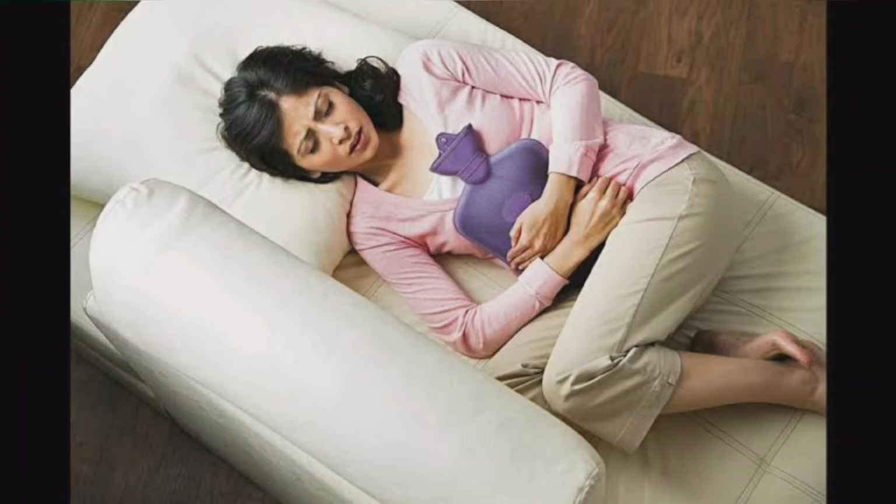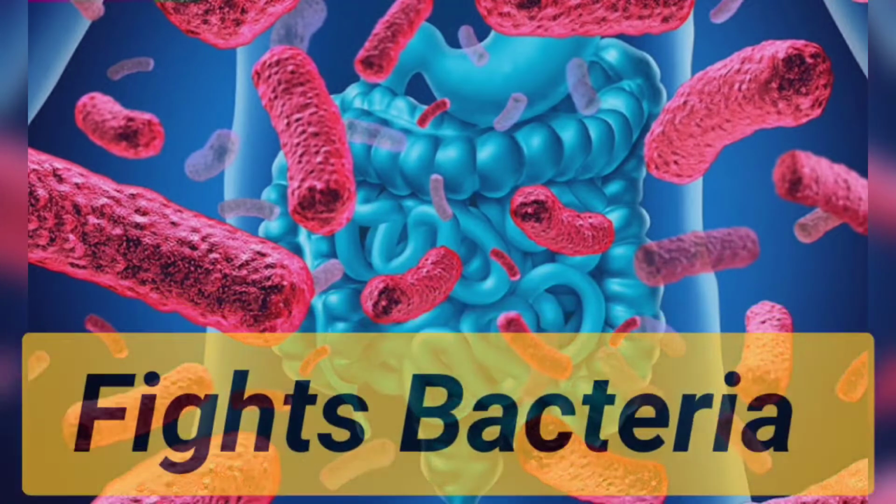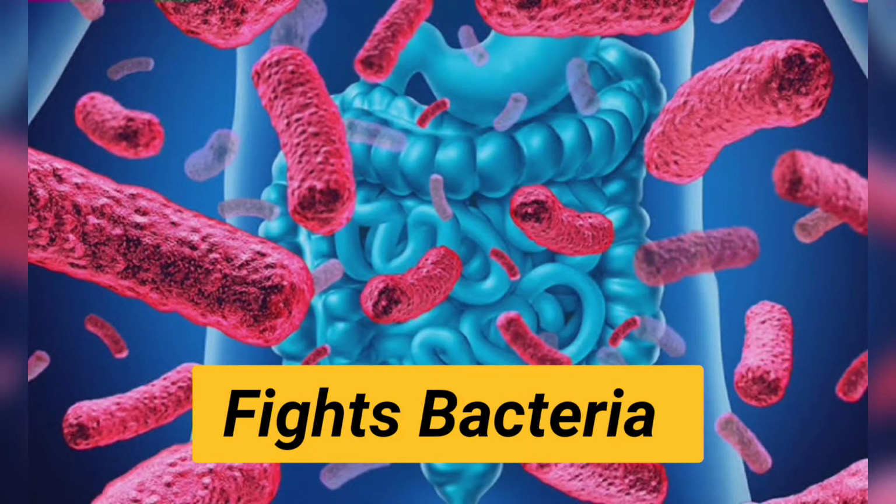Third, help with menstruation and period cramps. If you struggle with painful cramps and PMS symptoms that turn your world upside down, once again, spearmint tea could come to the rescue. Anything from the mint family is generally good at soothing the stomach, and spearmint is no exception.